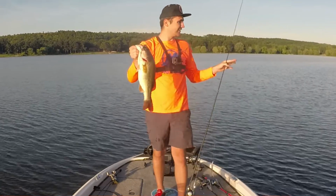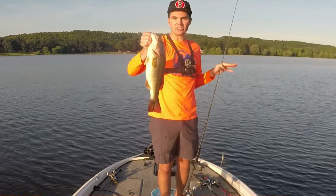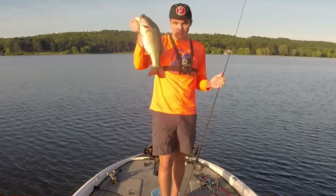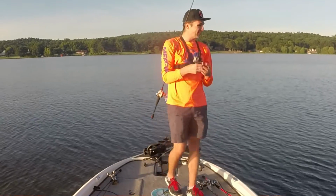I was just working this little water willow here. Actually got a backlash on my cast and was letting that fluke just sink down a little bit. And when I lifted up, this big guy choked it. Awesome fish. I'm gonna throw him in the live well and I'm gonna keep fishing down this grass. Yes! First fish in the morning, guys.